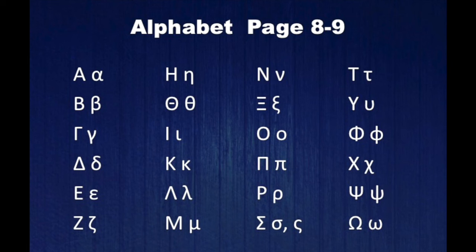All right, do it one more time. Everybody together. I'm not going to say it first, you guys are going to say it with me. Ready? Alpha, beta, gamma, delta, epsilon, zeta, eta, theta, iota, kappa, lambda, mu, nu, xi. Do that one again. Xi. Omicron, pi, rho, sigma, tau, upsilon, phi, chi, psi, omega.